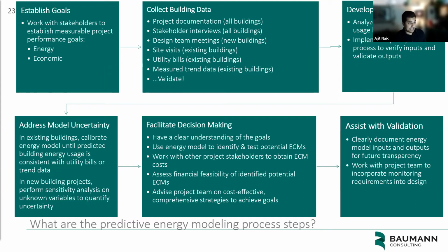As previously discussed, one of the essential components of predictive modeling is that it can be validated later on. So modelers should work with the project team to understand how that performance will be validated and make sure that those performance monitoring requirements are actually included in the design.